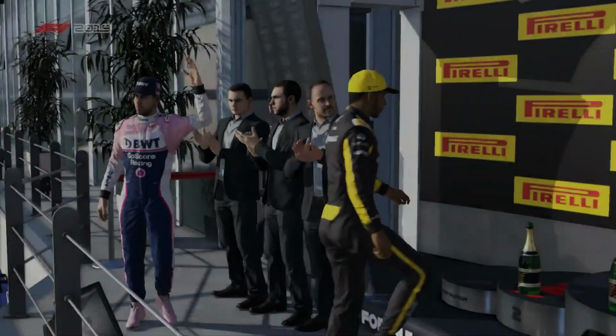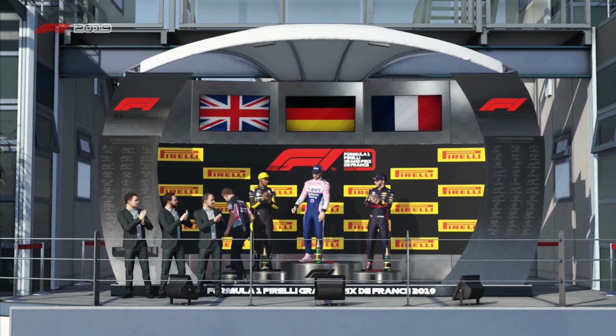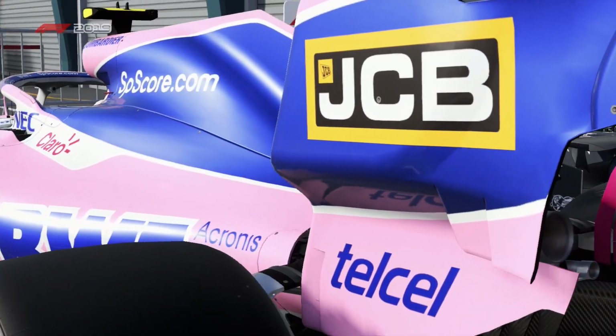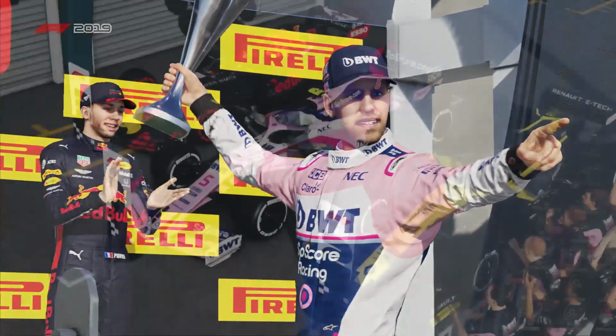Racing Point's performance today has shown that they can be competitive with the veterans of the sport. They're making their way out to the podium now as we speak, and the reaction from the crowd must be incredibly uplifting for them.